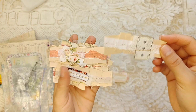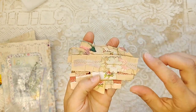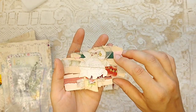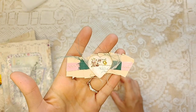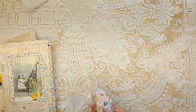little mini playing card, there's another little label, some little roses, a little flower, more roses. These are all Script and Lace ephemera pieces. They are printed either half or quarter size. The little heart. That's such a pretty collection. I think someone will enjoy that.